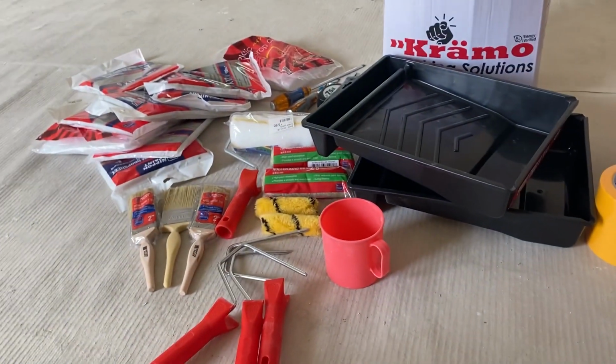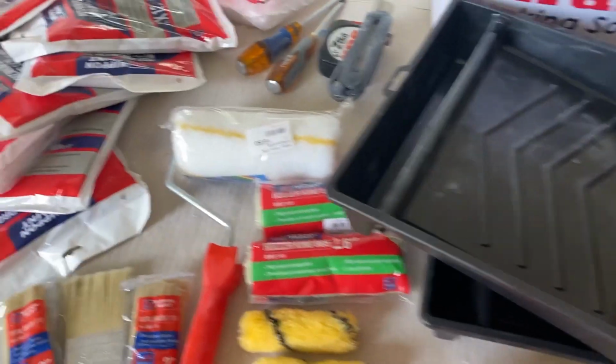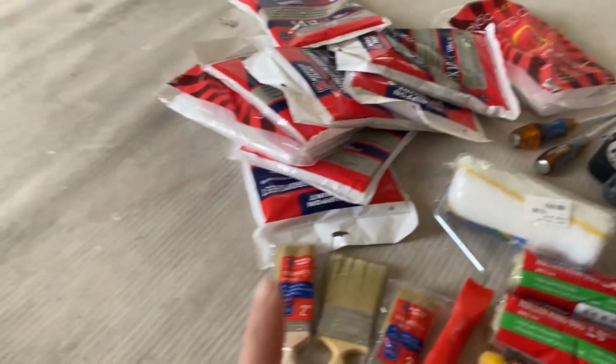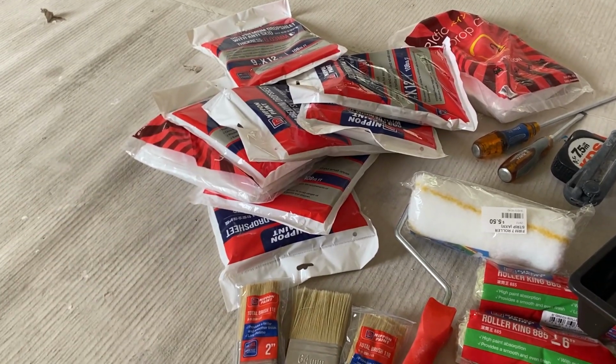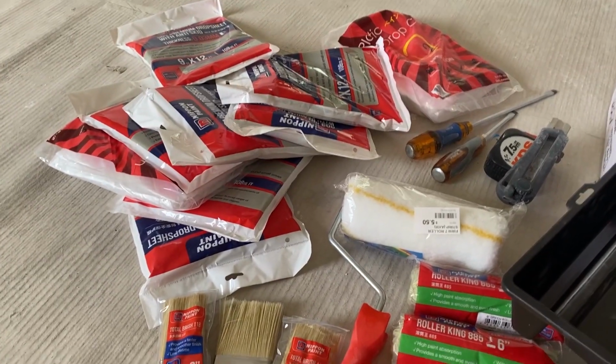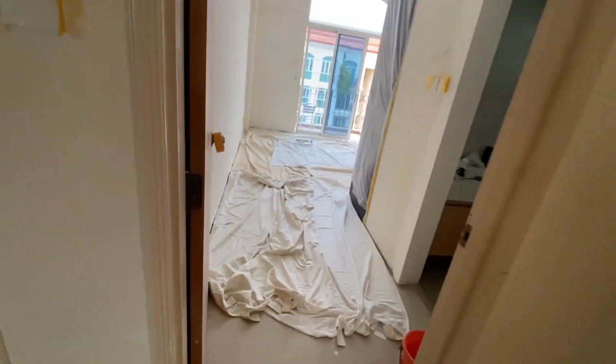And we have all of these supplies here. We have a lot of painter's tape, painting trays, and different sizes of roller heads. Oh yeah, we have a lot of plastic sheets. I don't know if we'll use them all, but Lun bought more just in case. So this is our entire setup. Let's go.